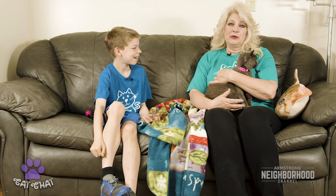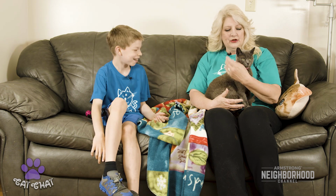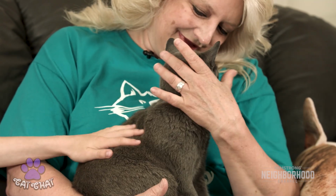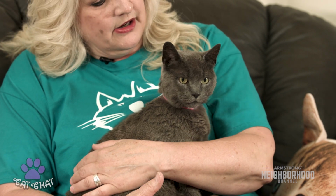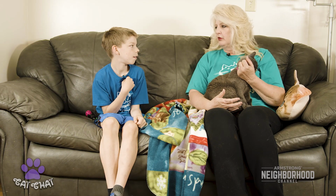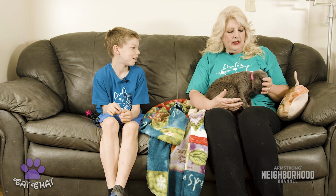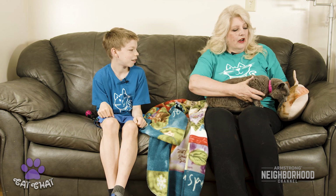And she's named Sweet Pea for a reason, because she is super sweet. And you can see she's a dolly. Hi, Sweet Pea, my little dolly. Yeah, she's a little bit older. She is in a room I call my grumpy cat room, but she's really not a grumpy cat. She's just a more quiet cat, over there just hanging out with her buddies.